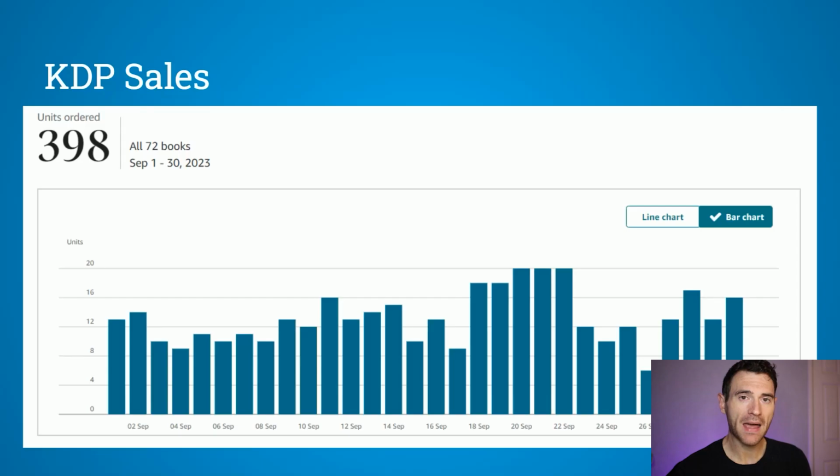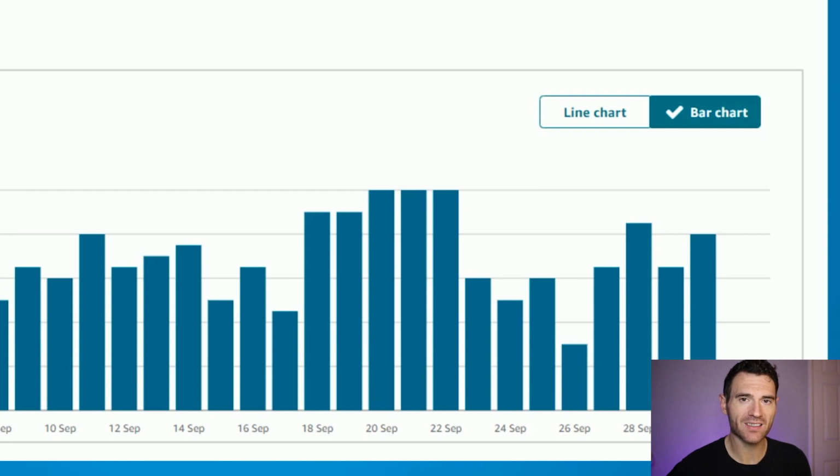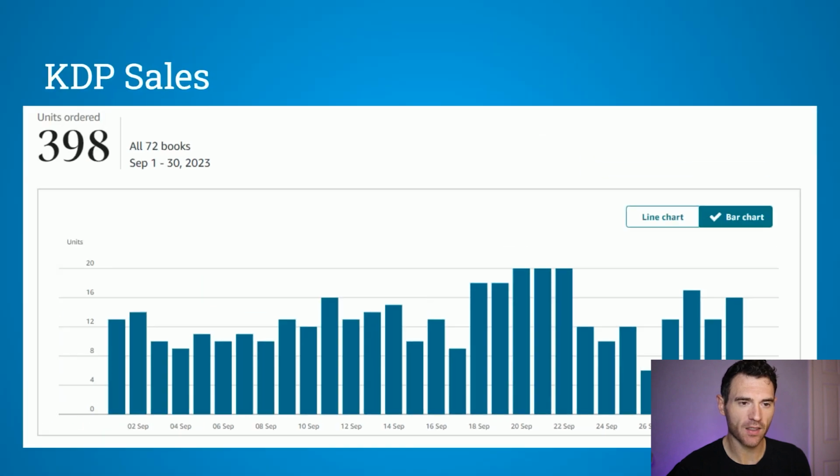Now looking at my sales for the month of September, I managed to get 398 sales on Amazon. You can see there's no real spike below, there's just natural fluctuation and it's pretty steady for the whole month. Towards the end of the month, I did end up turning some ads down slightly, which is probably why the sales drop off a little bit towards the end of the month.